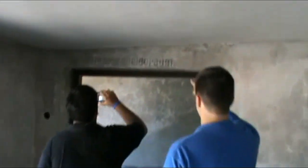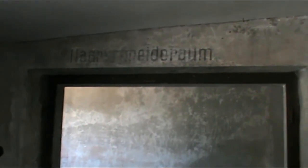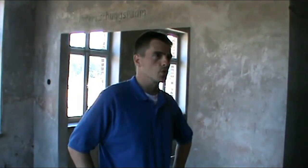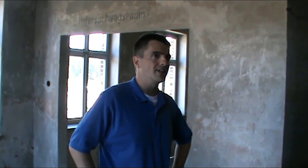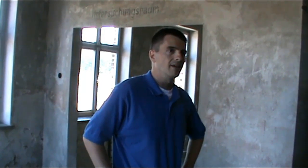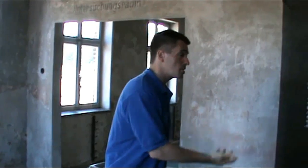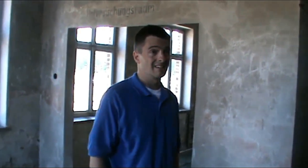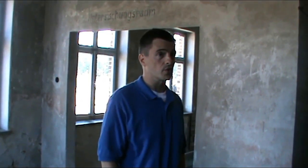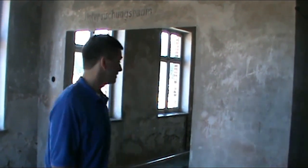So you're here. What does it say? Okay. Do you know what it means? Shower room. This room is a very famous room. This is the room where they cut all the girls' hair off. Okay? All the girls' hair was cut off. It was used from making mattresses to making socks. All different sorts of uses for the human hair. But this is the room where they get their hair cut off.